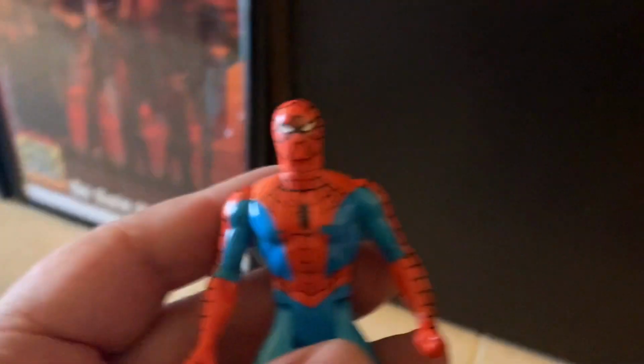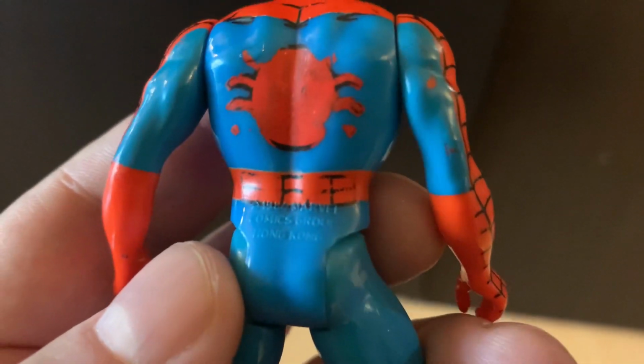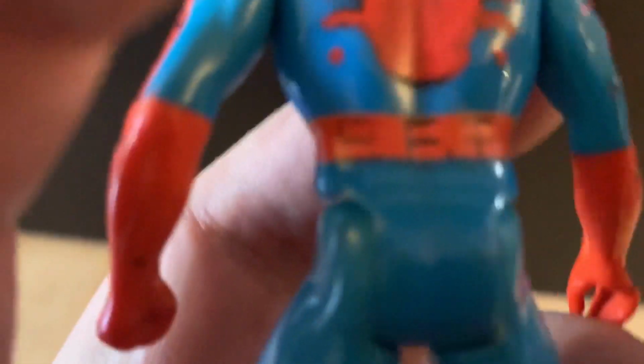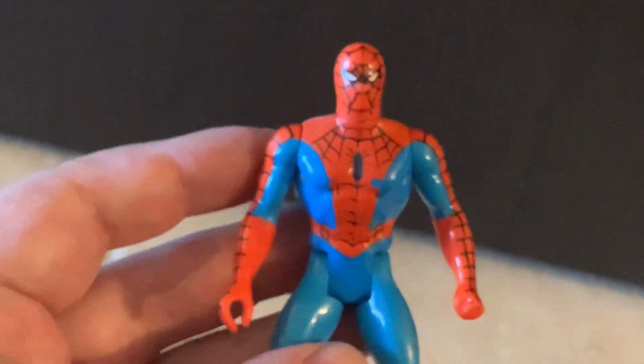And then I got these superpowers. They're superpowers, right? Marvel. I'm having a hard time seeing that date there. Does that say 1984? Does it say 84? 1984? I think it says 1984. I mean, there's some scuff marks, there's some little things, but I do not own any Marvel figures that are this old, so to get him was awesome.